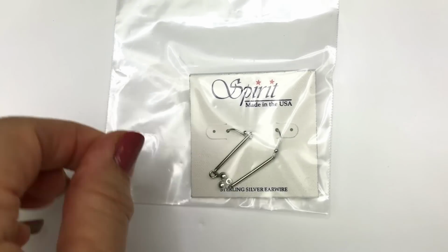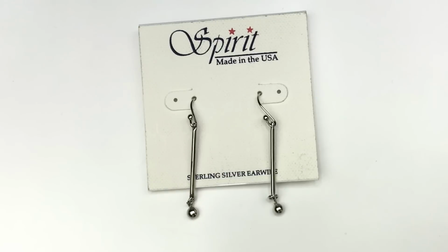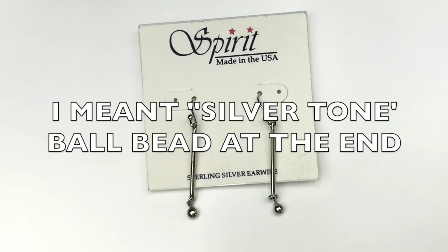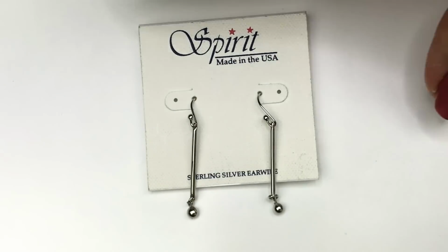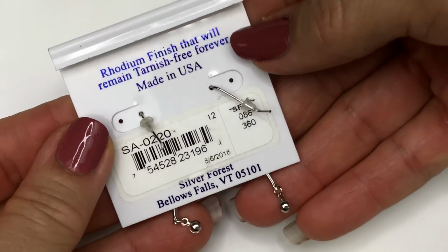Let's open this up. These are dangle drop earrings. They are linear. There's a silver tone bar with a simple gold tone ball bead at the end. Let's see what this is here. These are brand new for sure.